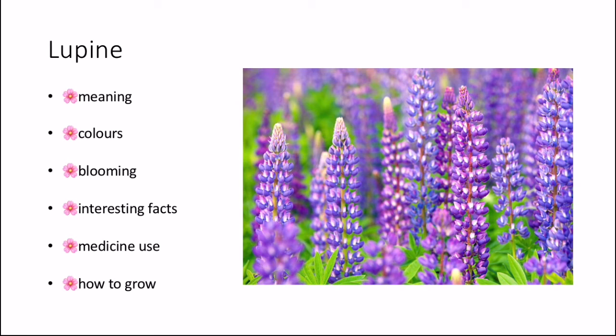Some interesting facts about lupine are that its energy is said to give recovery from trauma. It has narrow leaflets, and that's how it can be identified. It is a perennial plant that belongs to the legume family. It can grow from 1 to 5 feet. Lupine can be grown in many parts of the world, and it grows well in a variety of climates. It adds height, beauty and colour to any garden.